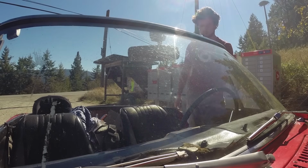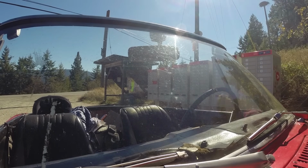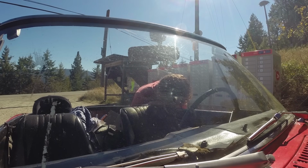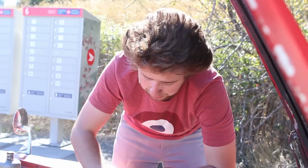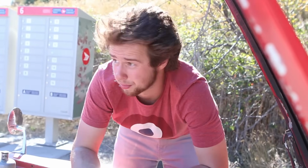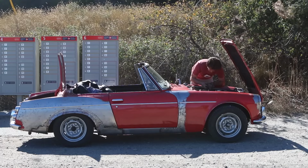Pushed it down here, we put it in third gear. I tried to bump start it and all it did was blow white smoke out the back of the tailpipe and basically stayed in gear and turned the engine as it went down and popped through, spitting through the carburetor. I really don't want to be stranded here. I mean, we have to drive this back home to Calgary. We have no other option, so it just won't start.